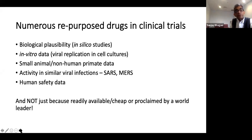You then need to put the potential drugs through in vitro data. And this is, you know, blockade of viral replication in cell culture systems. Preferably, you should have some small animal or non-human primate data. And even more preferably, activity in similar viral infections. And here we have two other beta coronaviruses, SARS and MERS. And so a number of agents have been used for those too.